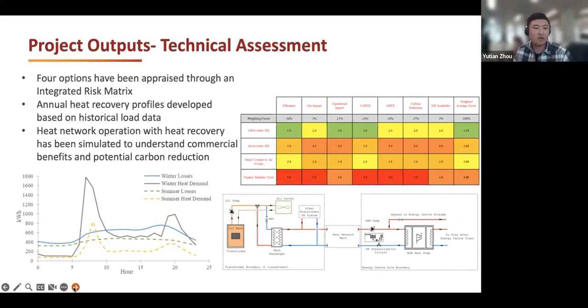And on top of that, as Kyle mentioned, in order to assess the viability, we produced annual heat recovery profiles based on historical load data of the transformers. We in total collected 6 years of data, including both pre-COVID pandemic and post-pandemic, in order to capture the load variations on the transformers. Those inputs then got fed into SGN and Vital Energy's commercial model to simulate and understand the commercial benefit and the potential carbon reduction.